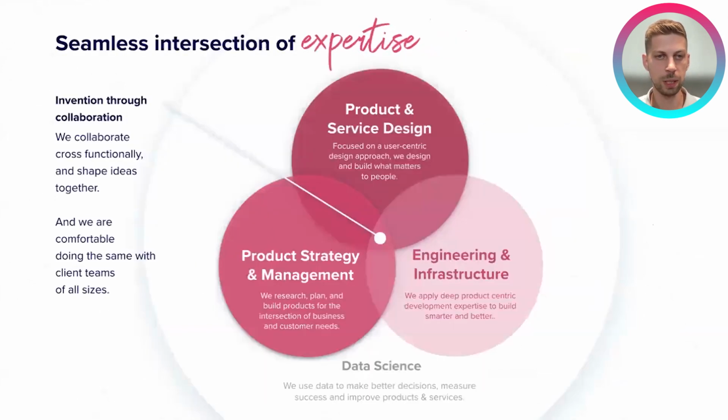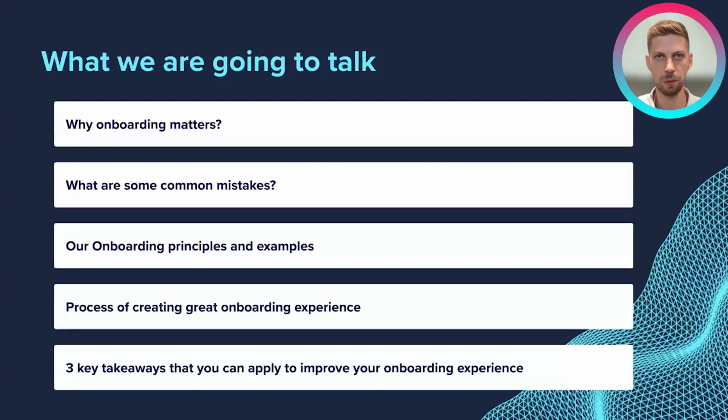Right. So what is our expertise? We are trying to integrate the expertise of people who are able to craft the product strategy and help you with product management. Then also people who are doing product design and service design to design those delightful experiences. And last but not least, engineering and infrastructure to be able to deliver the technical solution. All this is encompassed by data science, which also helps to bring data insights. And the magic usually happens at the intersection of these.